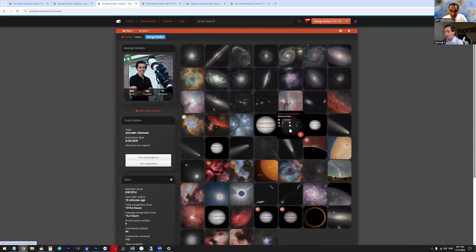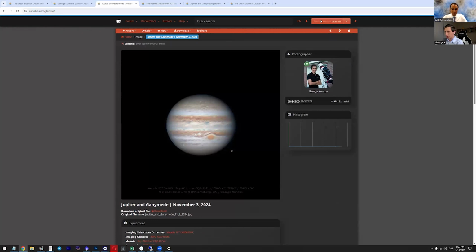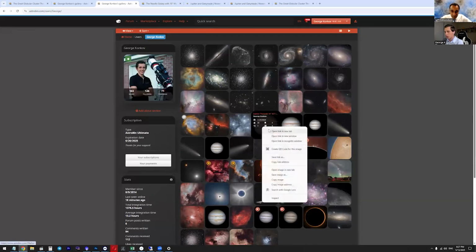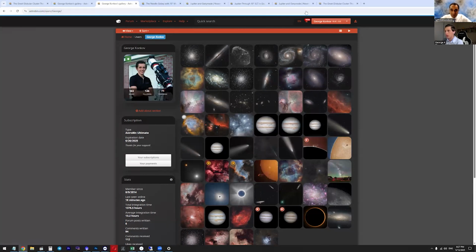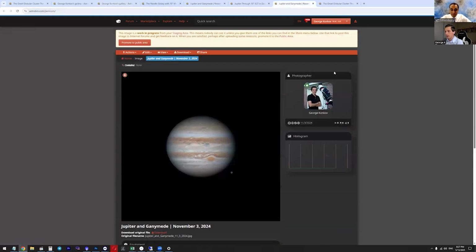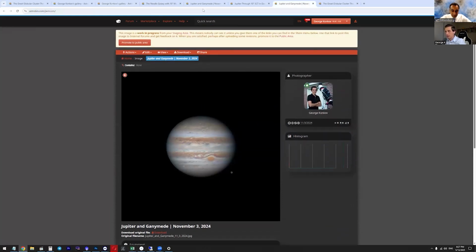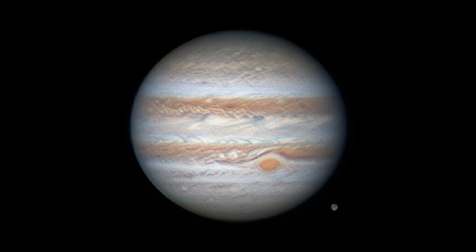Planetary is a totally different creature. So let me actually show you. We'll touch on this image of Jupiter. This image was actually taken using exactly the same telescope. As you can see, we got this image of the Needle Galaxy, and this image of Jupiter was taken using exactly the same telescope, but it had a different camera.